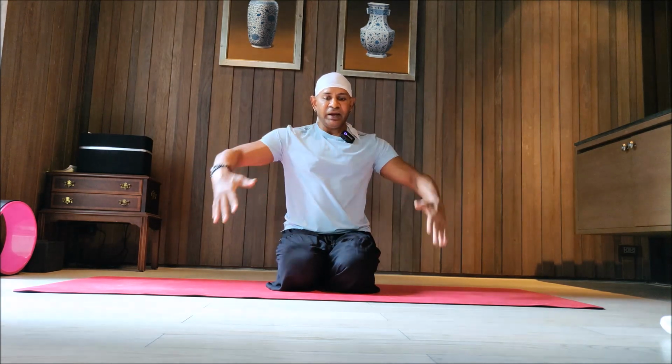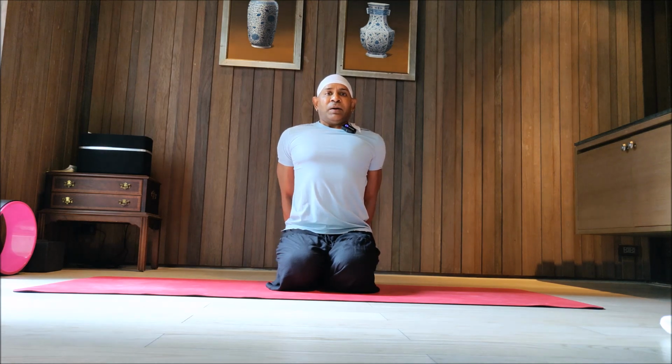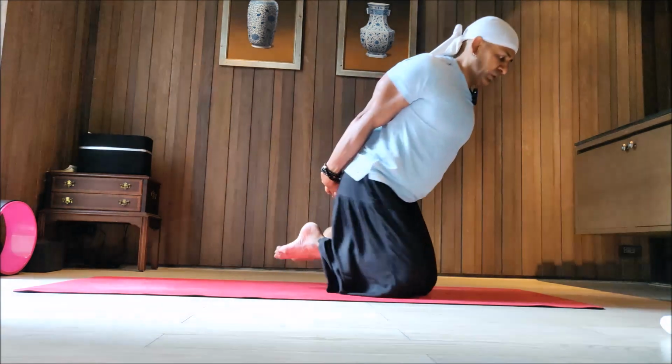Next, interlace your fingers together at your back. Now you're going to help your spine lengthen up. So, I would like you to open the chest up, squeeze your shoulder blades together, lifting the spine. Think of lifting, not hunching, lifting the spine. Now, stay in this pose. You see my hands? Like this.